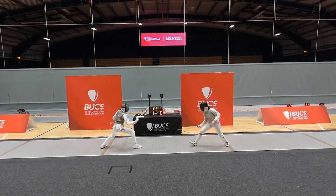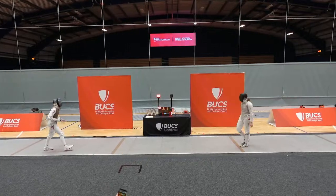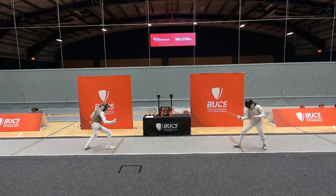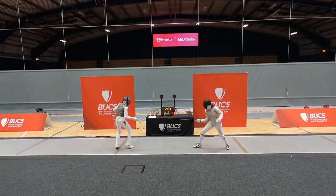Safely navigated. And so in foil, we have to hit with the pointed blade. Oh, again, very nice. And that is that time we talked about. Find that moment where Anastasia's stepping in. So in foil, we have to hit with the pointed blade, and you want to hit on the shiny parts of the torso.